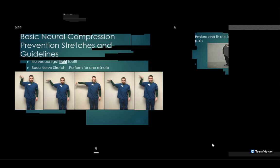So I'm actually going to have everyone participate with this because we need to find out here, how tight are your nerves? So what I would like everyone to do is lift your arm 90 degrees to the side, wrist back, extend all the way out. If you are all the way extended and your hand starts going numb and tingly, you have nerve tightness. If you don't, you're doing good.